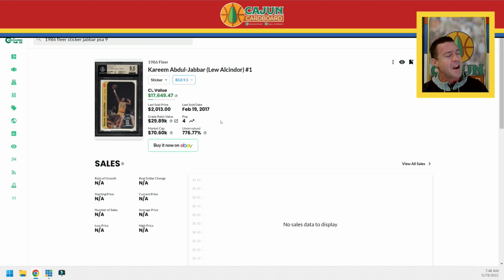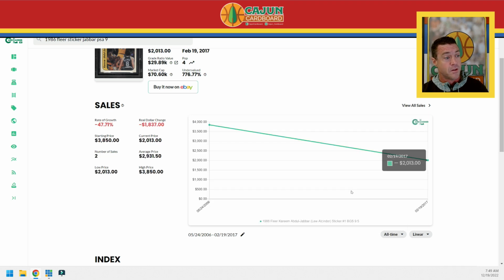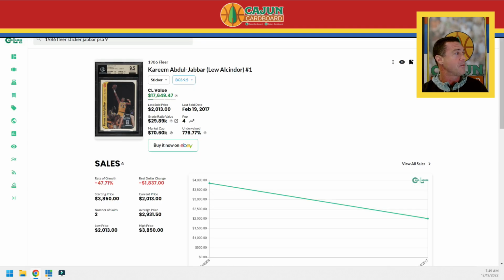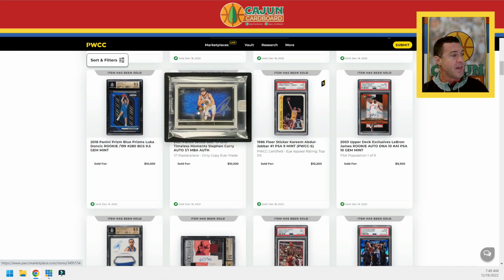Okay, interesting. I always wondered if there was a BGS 9.5 Kareem sticker, and there is. I wonder if it has ever sold. There you go. It's sold twice. The last time it sold was 2017. Interesting. Card Ladder thinks it would be worth about 18 grand today. I can't disagree with them. And by the way, that's a really banging looking copy right there. I'm getting off topic, sorry. So Kareem doubles last night. So a huge uptick right there on that Kareem.